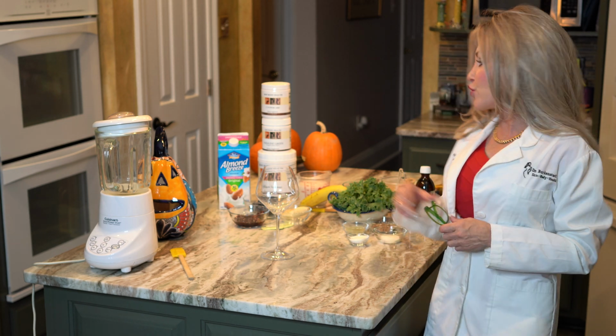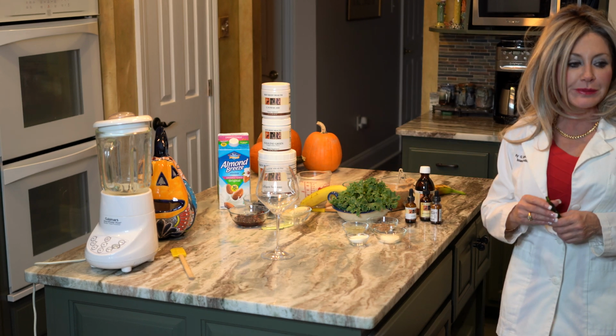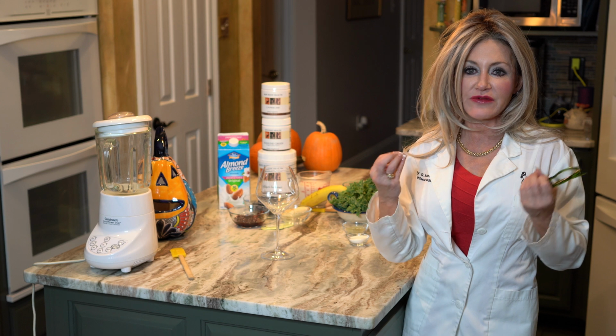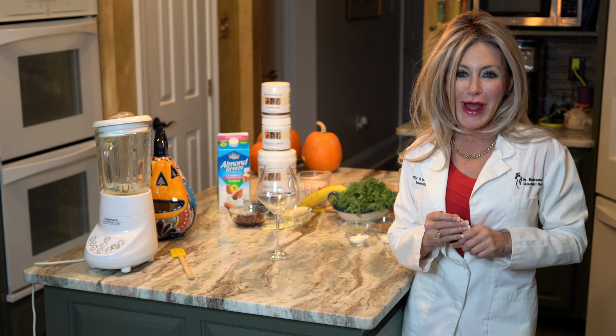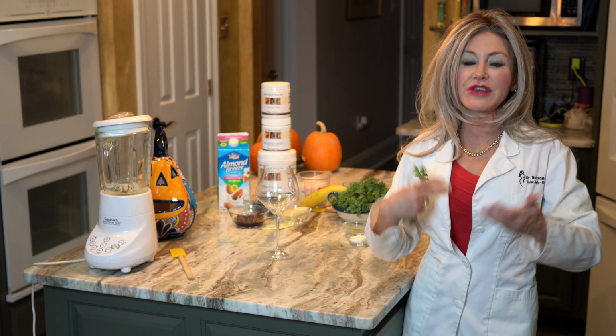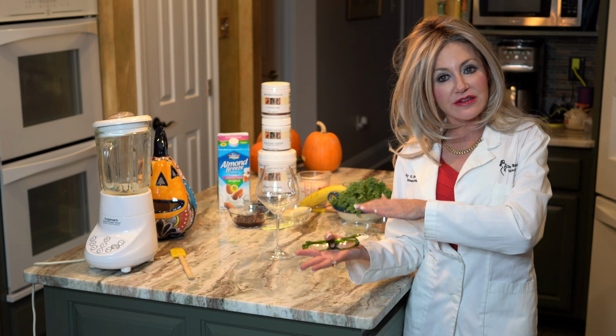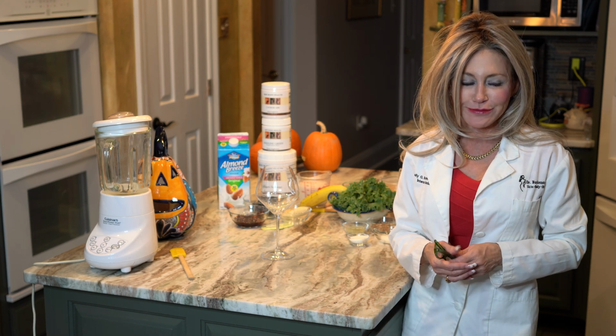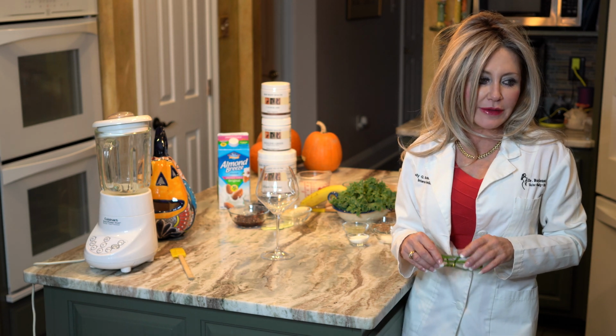We're going to be using a scoop of our Collagen Supreme, alkaline greens for all the benefits of fruits and vegetables in 1 scoop of alkaline greens. Also helping keep your body more alkaline. When your body's more alkaline and less acidic, you burn calories faster. It's also healthier for the body.